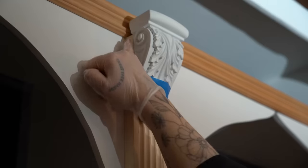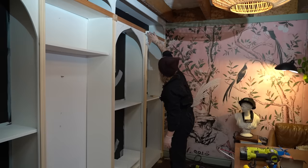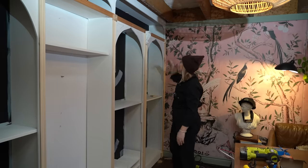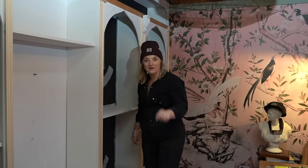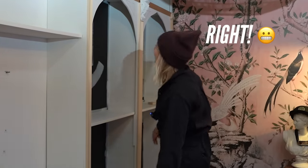Yeah, so this gap here obviously is not ideal, but I think we can just fill this in with caulking and shape it to this piece, and then I think it's going to look okay. You're never going to know, right? Don't tell anybody.